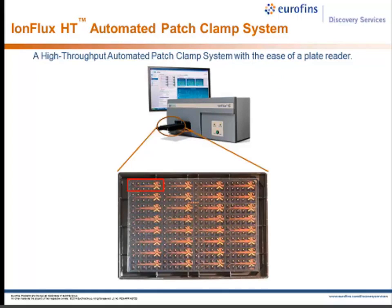So the IonFlux is a high-throughput automated patch clamp system with the simplicity of a plate reader. And this is just to either refresh your memory or provide a brief introduction to the system as far as what it looks like and how the plates are laid out. Shown above here is what the system looks like, and below is what an HT plate looks like, and it's essentially just an SBS 384-well plate with microfluidics stamped onto the bottom, and they are in these experimental patterns, one of which is highlighted in red, and there are 32 of them on one plate.